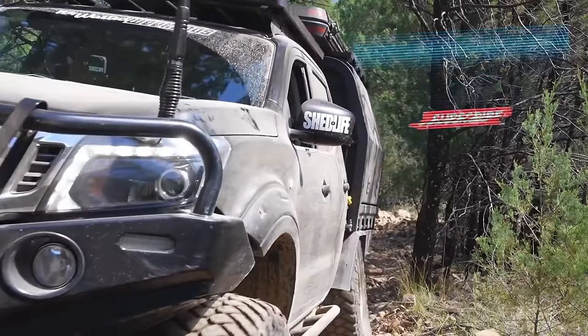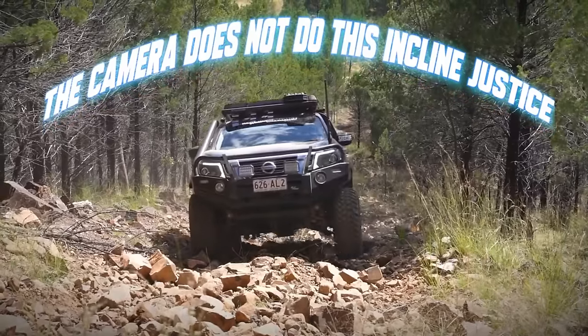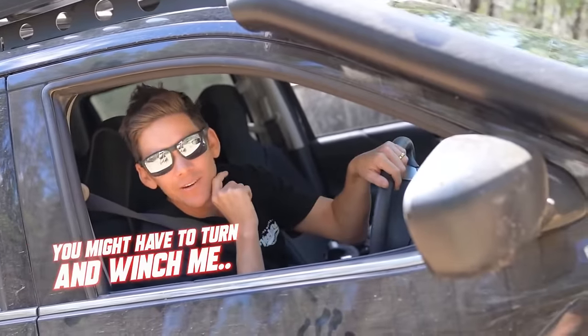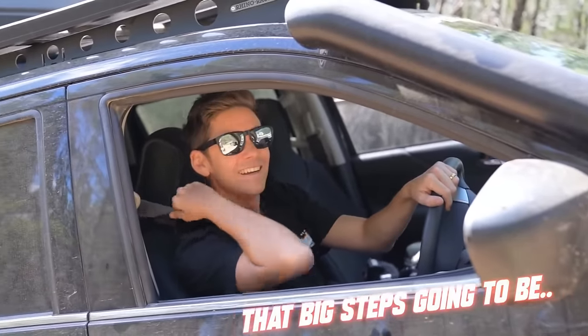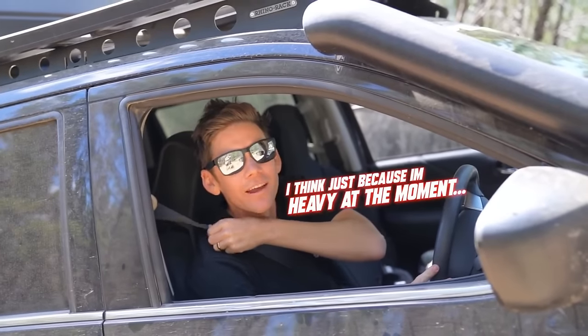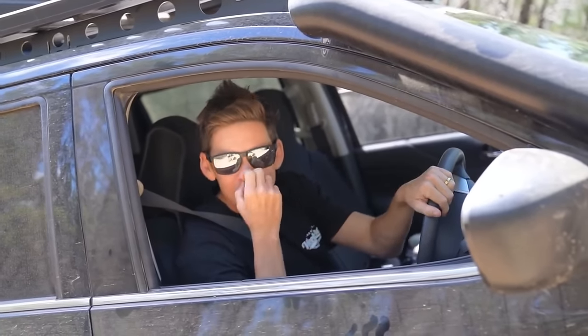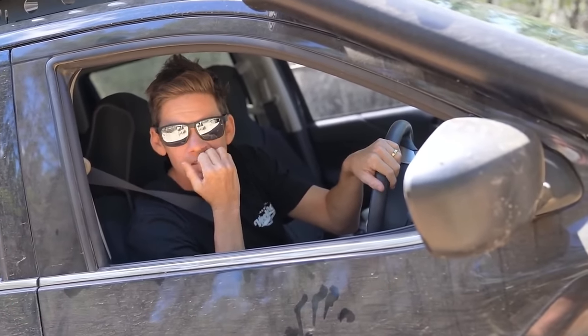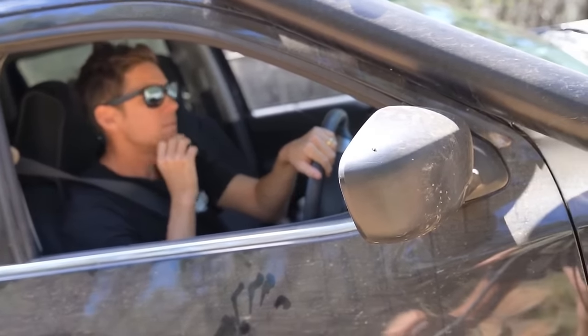A few little technical hill climbs, nothing too crazy. Fairly loose, hey? Sounds like it's going to be interesting. Might have to turn and winch me. That big step's going to be hard. I think it's going to be momentum up it, just because I'm heavy at the moment. When I got my canopy on the Navara, you feel the weight on these hill climbs, you feel it start churning more.